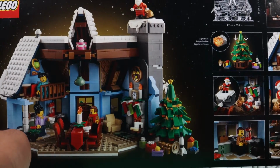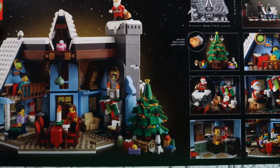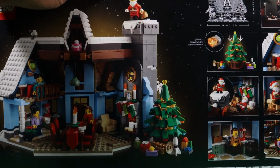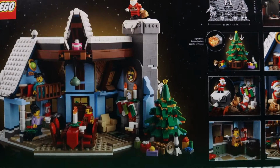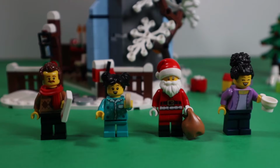So I was really intrigued by the interior. Obviously, the snowy capped roofs, some of the cool features in there. Now, I know it's not much for a play set. It's, to me, more of an ornamental thing, so I'm going to put it up at holiday time.